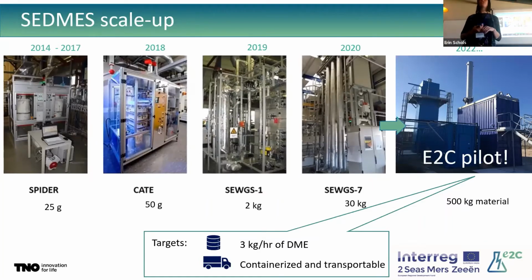So a bit about the technology development. We started out very small in the lab around 2014, starting with 25 grams of materials in the Flex project, which was a European project. And we have, over the years, scaled that up to building the actual dedicated pilot that we are building now. It was very convenient that we already had the infrastructure for the other Sorption-Enhanced technology that we're developing. And that really helped accelerating the technology development for SEDMES technology.